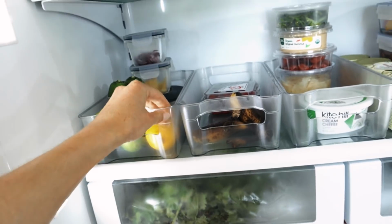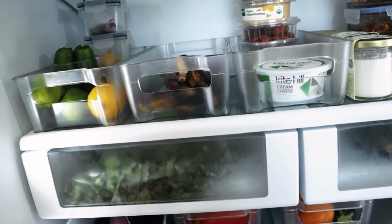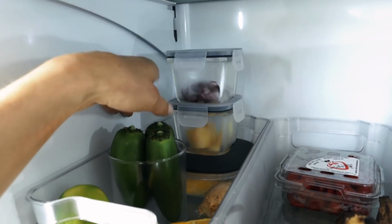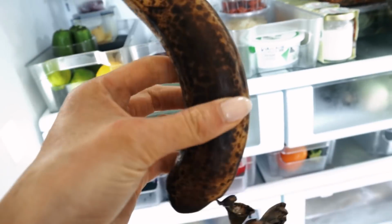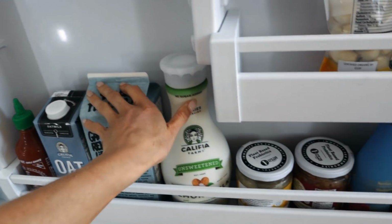By the way, I would highly recommend putting this in your fridge. I just got these on Amazon. It just makes everything so much more organized. And in all these little jars of onion and whatever. This banana starts to look very sad, so I think I'm going to find a way to use this for breakfast. Here I have oat milk, almond milk.